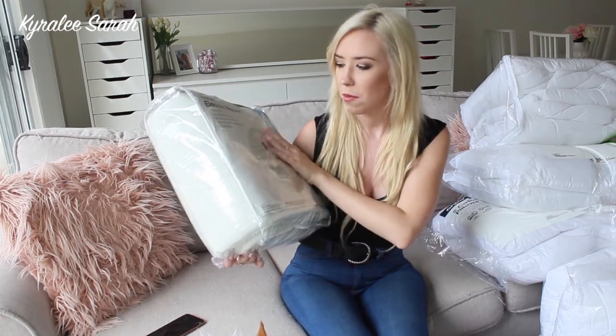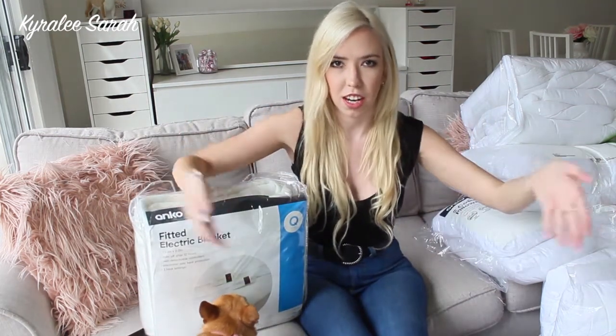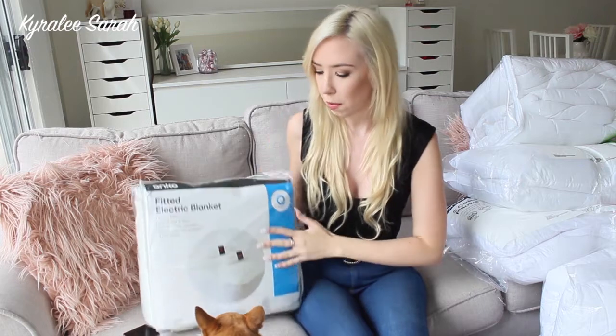It's got three heat settings. It's pretty much like a fitted sheet, and then you put your fitted sheet over the top of it. And yeah, they're really good. All right, so the queen bed electric blanket was $45.